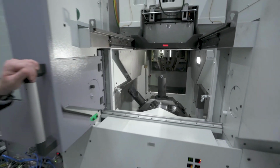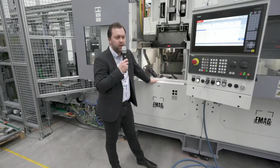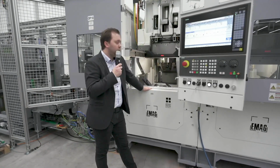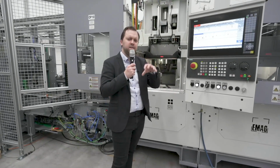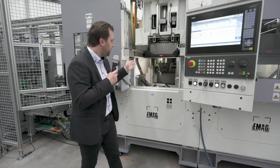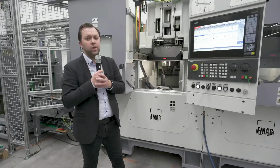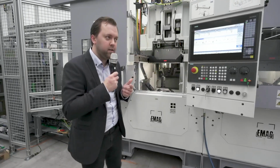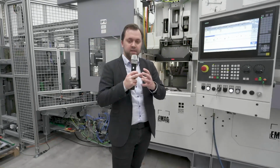I would like to pay separate attention to chips, because during threading of couplings, we have a very long chip, and this chip very often stays in the coupling. Yes, we have a vertical machine and the chip must fall down, but when we make small couplings like 60 millimeters, 73 millimeters or 89 millimeters, the chips from threading are like a ball, and it stays inside of the coupling.